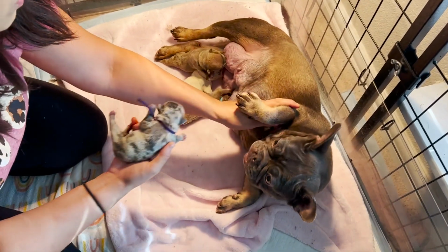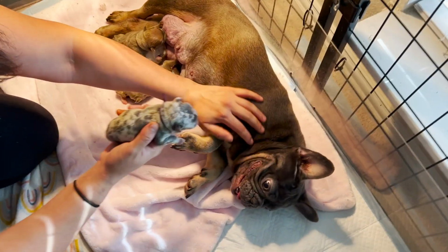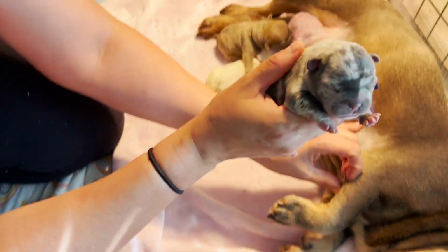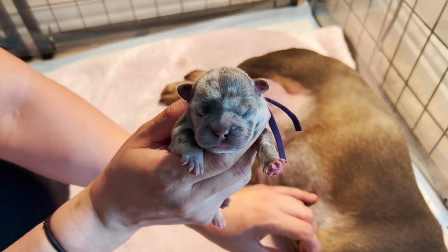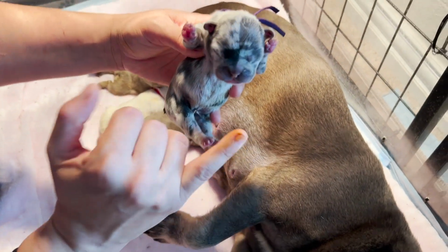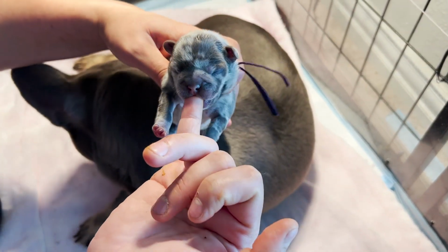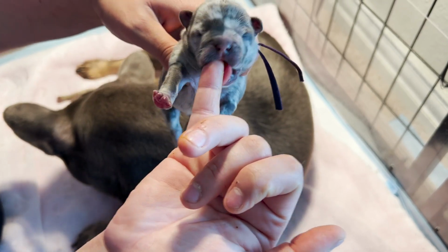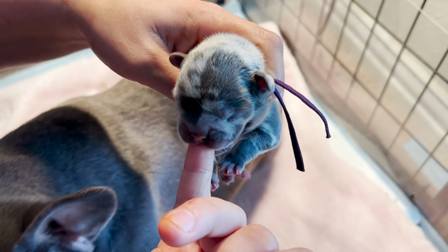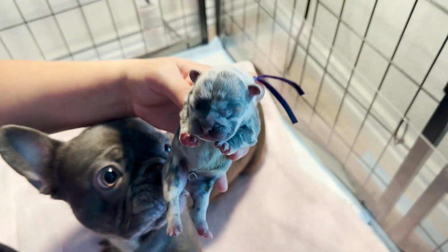One thing I wanted to touch on is if the puppies have a very weak suckle reflex, what you can do is make sure your hands are clean first, and you can wear gloves, and test their suckle reflex. To do that, you take your finger and simply put it in their mouth and rub the top of their mouth. You'll see that the puppy will start to suckle your finger. And when the puppy suckles the finger, you'll know that the suckle reflex is there.